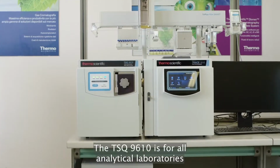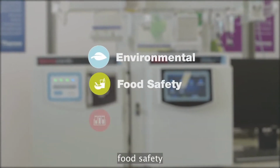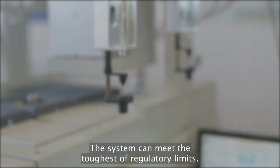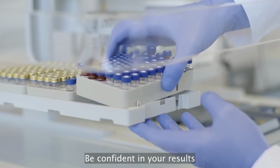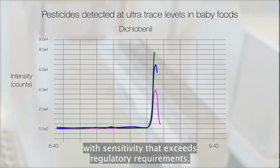The TSQ 9610 is for all analytical laboratories working in environmental, food safety, forensics, clinical toxicology, and pharma laboratories. The system can meet the toughest of regulatory limits. Be confident in your results and eliminate the need for reanalysis of samples with sensitivity that exceeds regulatory requirements.